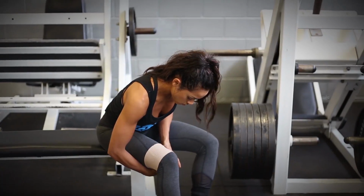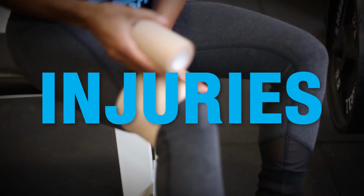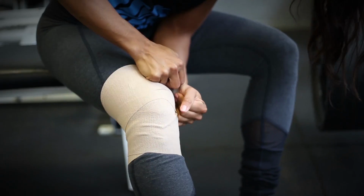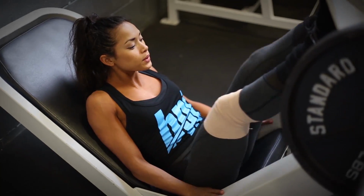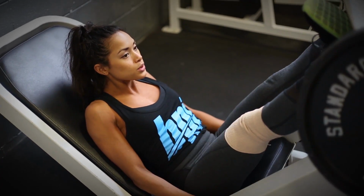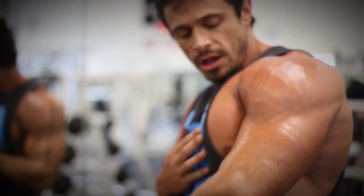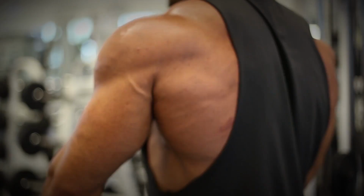Now, it could be for a variety of reasons. Injuries, they're a common one. They inhibit certain movements and the amount of weight or load that we can lift through certain muscle groups. Another is plain neglect. You may have spent months, even years, not hitting a particular muscle group very hard at all, because at the time, other muscle groups were more the focal point.